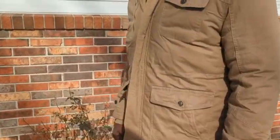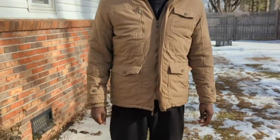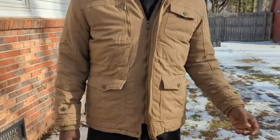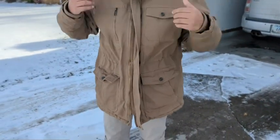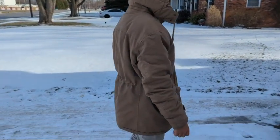If you like your coats to be a little loose or wear them over sweaters, I would size one size up. My husband really likes this jacket. My son has kind of taken over. He usually wears a medium, and you can see how it fits on him.